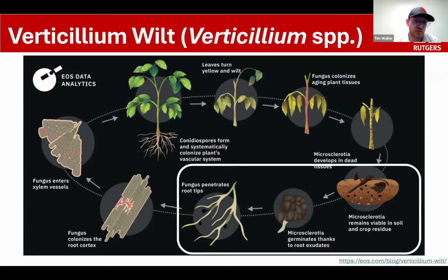And what I want to draw everyone's attention to is that white box there. If we're starting on the right-hand side, this pathogen creates microsclerotia, which means that we could remove the plant completely, but if we do not get all the plant debris, we have not fully gotten rid of this pathogen. It creates these survival structures that ultimately, once they come into contact with root tips, initiate the infection again.